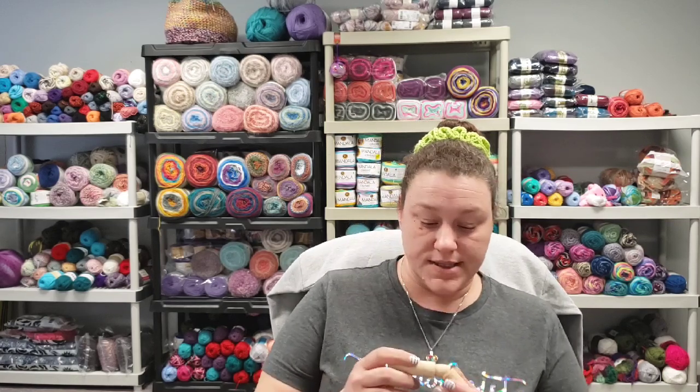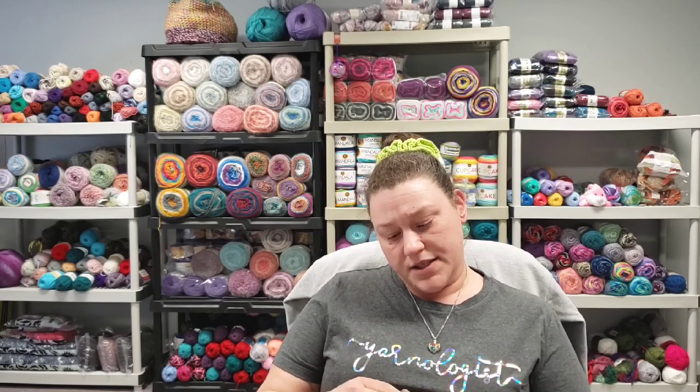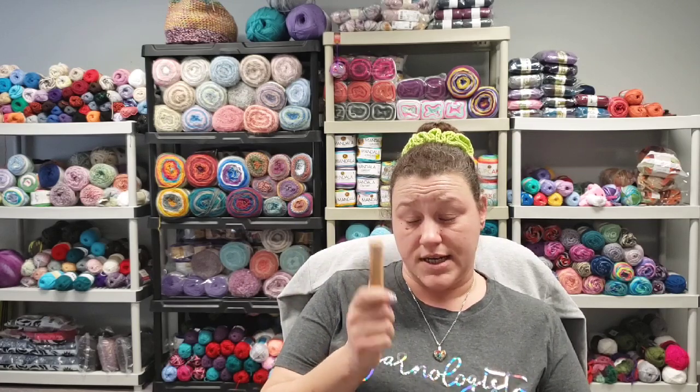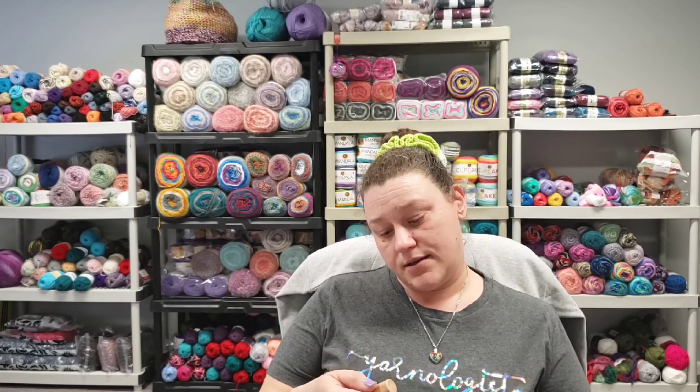Okay, so there are no needles in there. This one says CCS needles, which I don't even know what those are. So there's a lot that I have to learn, I think. But anywho, I thought that these cases were really good because, like I said, I'm constantly losing my finishing needles. This one says Chanel needles.